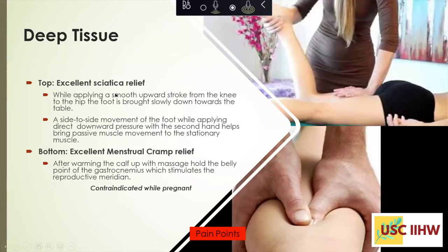Deep tissue is excellent for sciatic relief, as I said before, so I would follow the chain from the L3 down to the foot and back up. The position that this young lady is in right now is the soothing component. It would not be deep pressure going towards the foot, because you want to keep the deeper pressure going up and the light pressure going down.